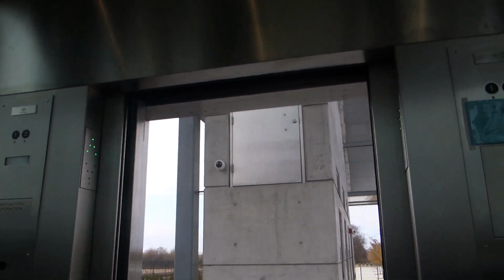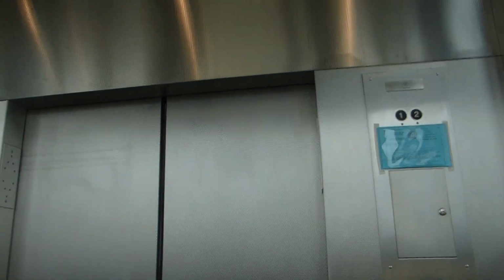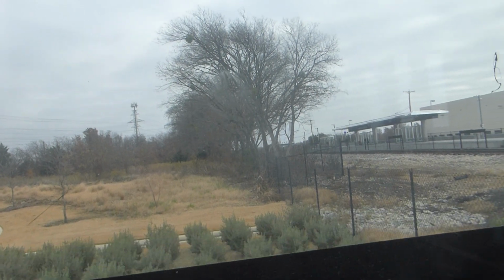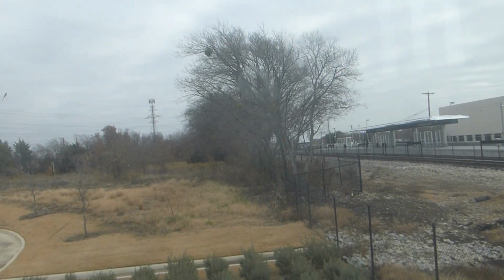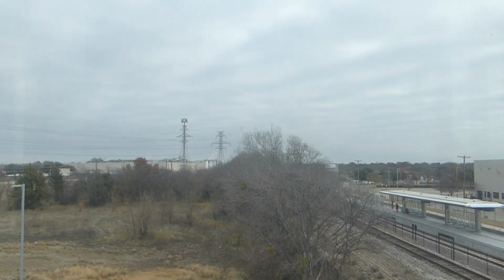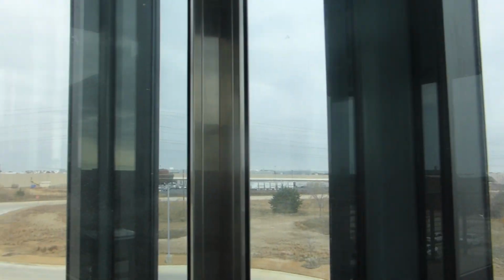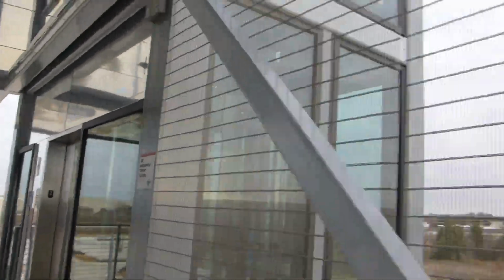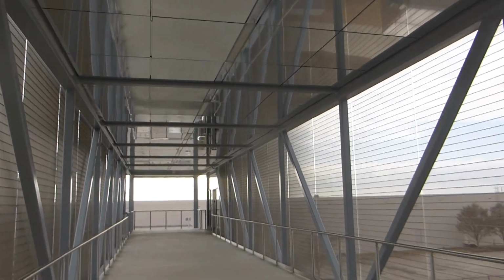Two. This one's low on oil, going up. All right, there goes that one. Let's ride back down the one over here.